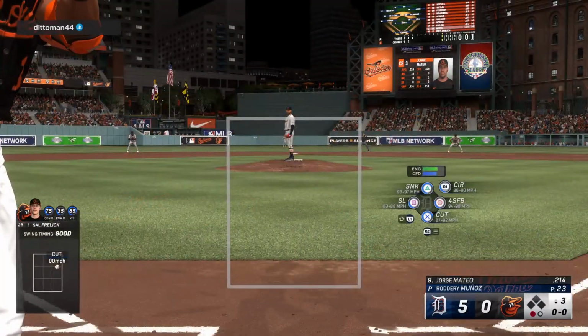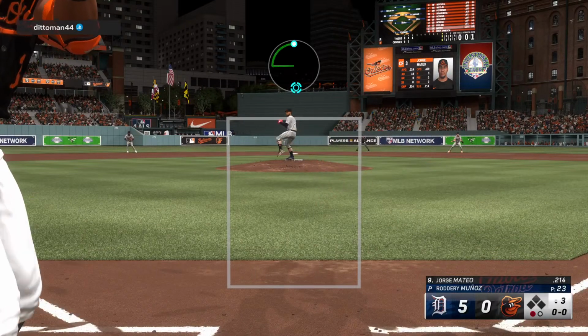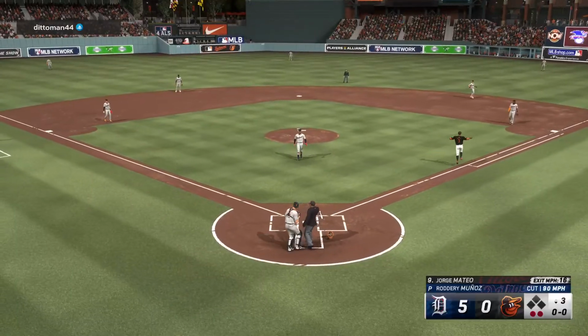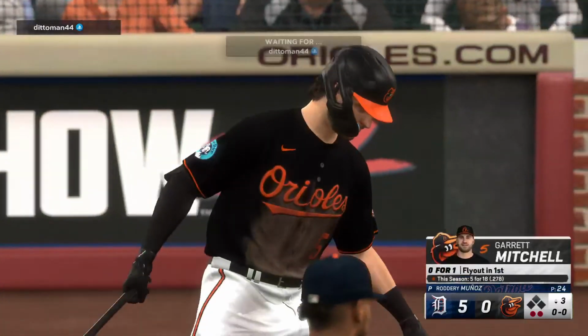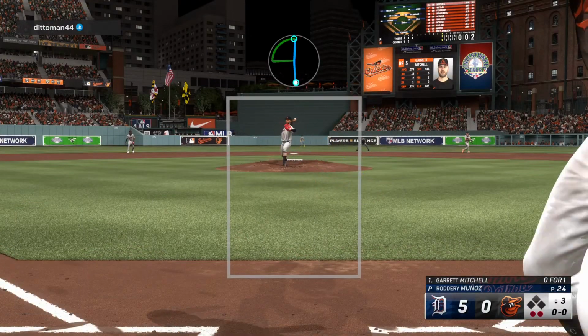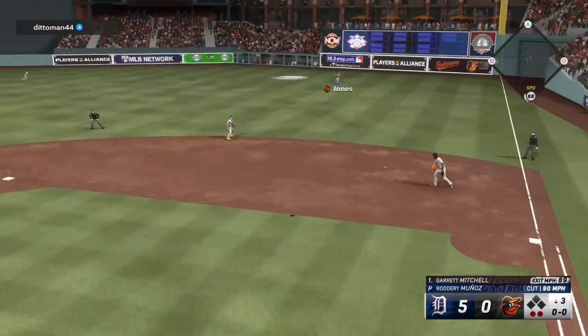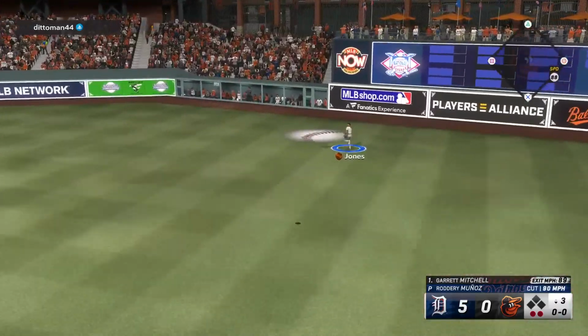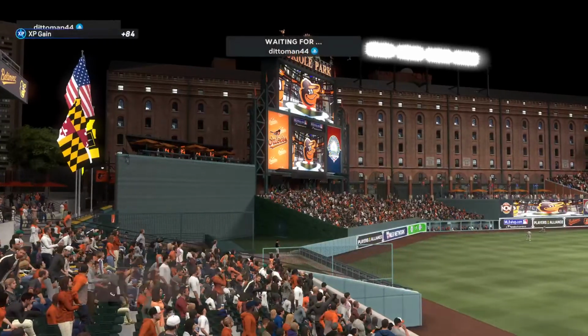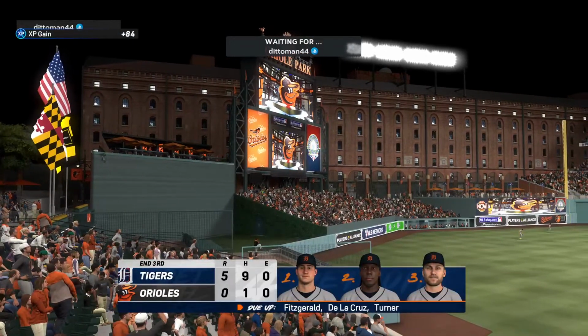Jorge Mateo now. Popped up. He's got it. And there's two away. Well, he gave the bunt a shot there, but not able to execute. Yeah, I think he rushed it a little bit. And when guys rush, it can be a pop-up or it can be bunted right back at a position player. Jones pulls it down and he makes the catch. And that is that.